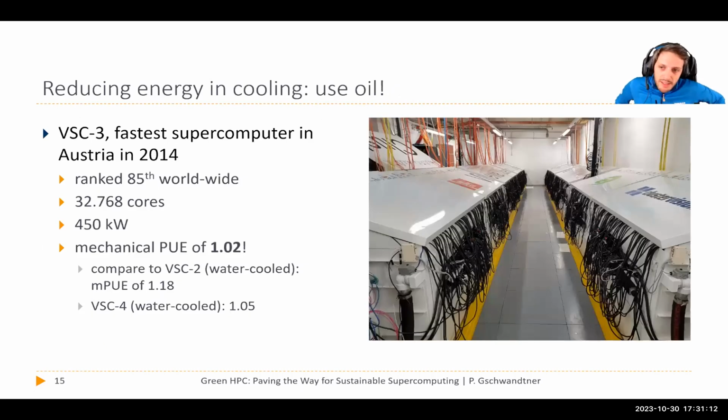I told you we're going to be spending quite some time talking about cooling. And when we talk about cooling, I always have to mention VSC3, because there is a ton of funny stories that can be told about this system. So the VSC3 is or was the fastest supercomputer in Austria back in 2014. Worldwide, it ranked number 85, which is pretty decent considering the limited budget we have available in Austria for these things. It consisted of 32,000 cores and consumed about 0.5 megawatt of power.